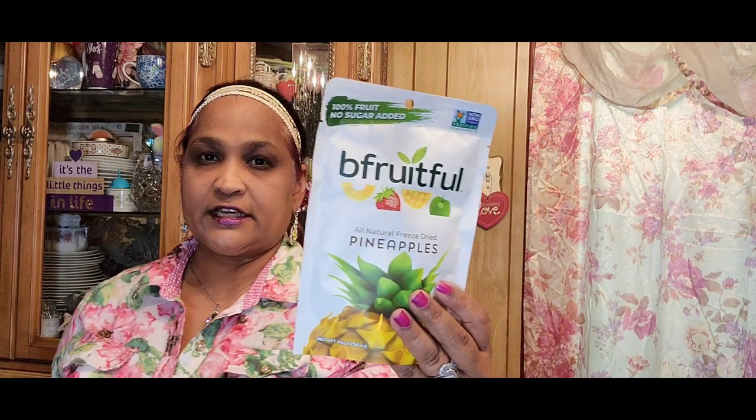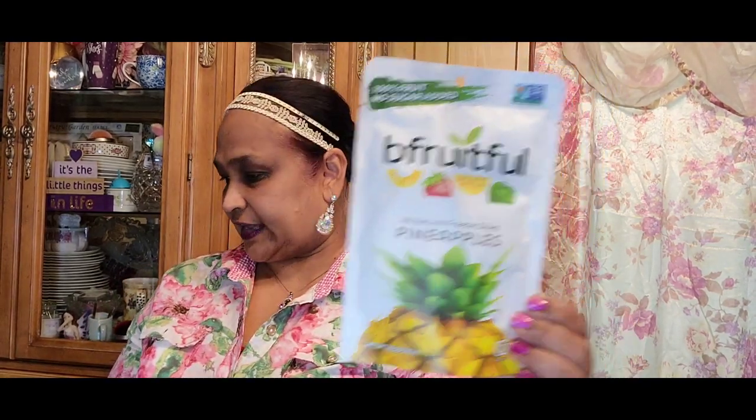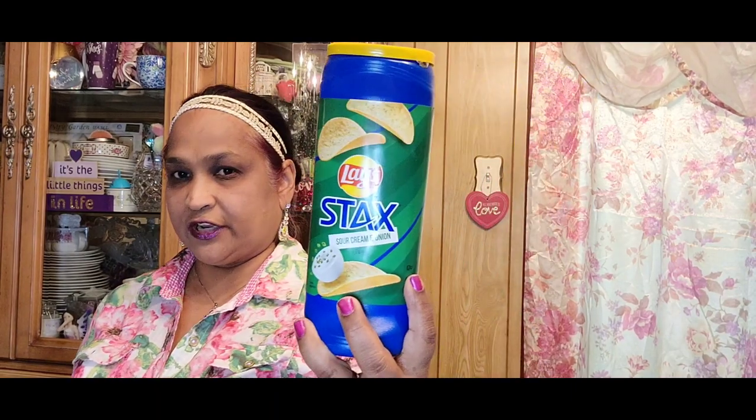Okay. Then the other thing I picked up is this 100% fruit, no sugar added, beautiful, all natural, freeze-dried pineapples. My daughter loved this. I don't really care for them, but she loves them. So we got that. Then the other thing on the food line, we got this Lay's Stax sour cream and onion. My grandson's favorite. He loves this. So I got that for him.